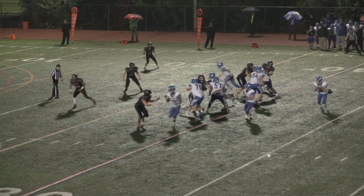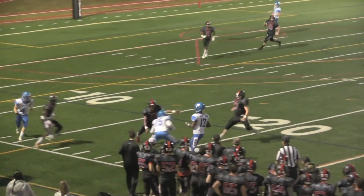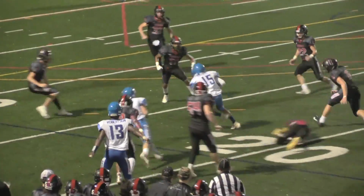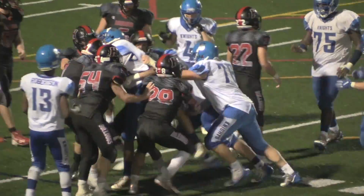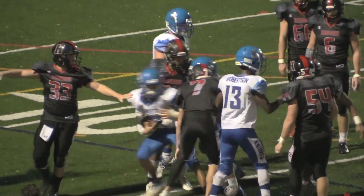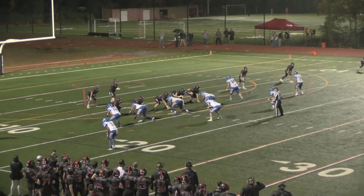Wilsey this time from the shotgun, going to roll out to his left. He is in some trouble, puts it up, and it is caught at about the 20-yard line, trying to get the first down. They cannot. They get about to the original line of scrimmage. Estremera on the reception. Haddonfield from their own 13.